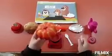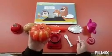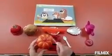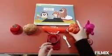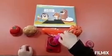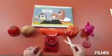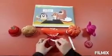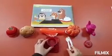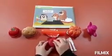What about this? It's a pumpkin. What's the color of pumpkin? It's an orange pumpkin. Chop, chop, chop. Okay. And add some water. And last thing, we mix it. Mix, mix, mix, mix, mix. Excellent, Kiji. And cover our bowl, okay?